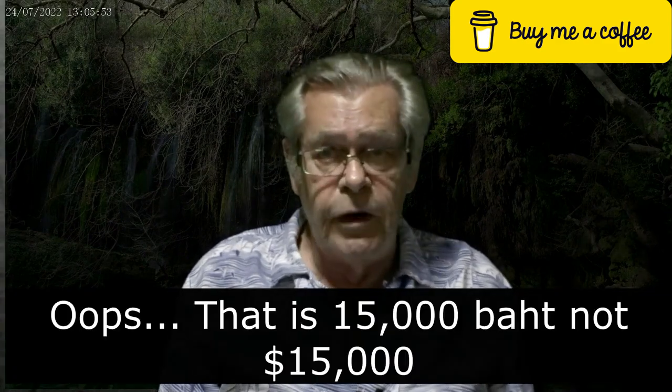If you're not sure where you want to live but need to open a bank account, you can rent a condo for a short term. Jen usually helps her clients to rent a condo for a month or two. A short-term condo rental is around 15,000 baht a month plus water and electric.